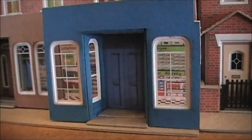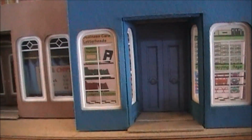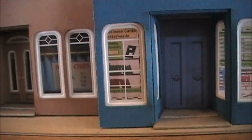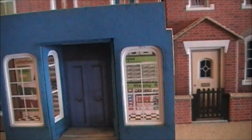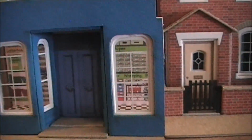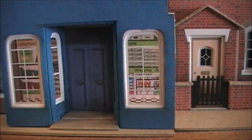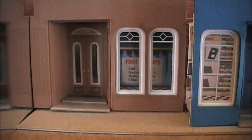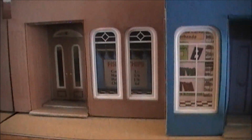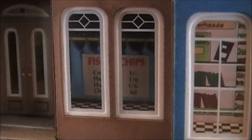The shops. This one's going to be a post office. You might not be able to tell from the interior, but the interior is actually for a post office. It's got lots of stamps and other things like that, wrapping paper and other stuff. So it's stuff you would see in a post office. And this shop here, going to be a fish and chip shop. You can all go in and buy your fish and chips.